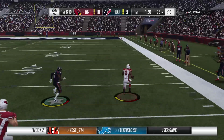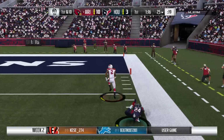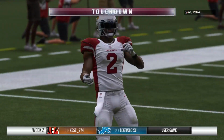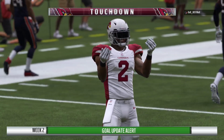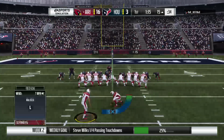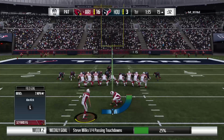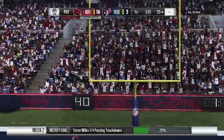Space to maneuver at the 40. And cuts out right sideline. Touchdown, Cardinals. Corey Grant, his 2nd touchdown on the season. And the Cardinals are able to show off their quick strike ability. Good start to the season for him. He had the touchdown last week in the opener and a 2nd one in week 2 now.